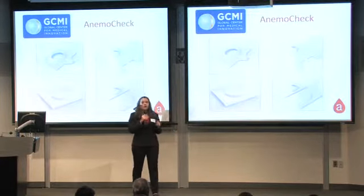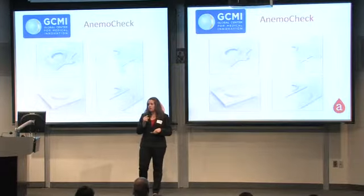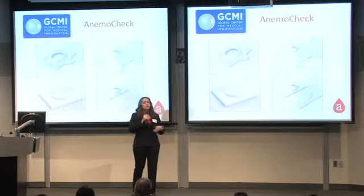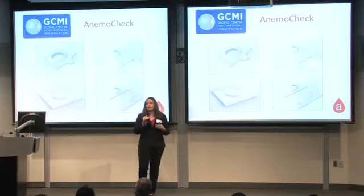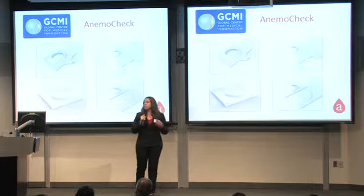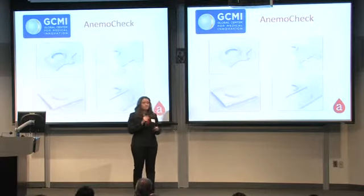Alongside that, we are prototyping with the Global Center for Medical Innovation in making a user-friendly product. If this is something that's going to be disposable and inexpensive and easy to pick up off the shelf, it's got to be easy to use and safe. So those are chief concerns that we are addressing.